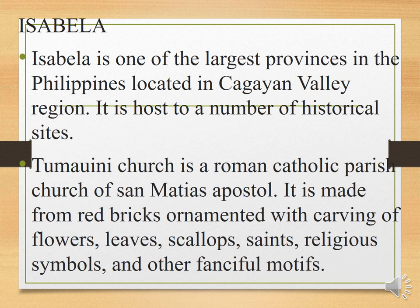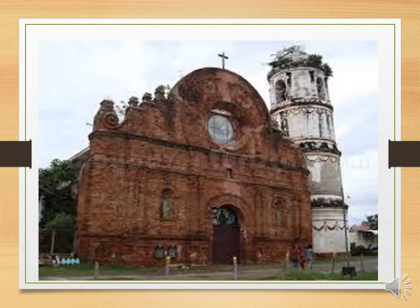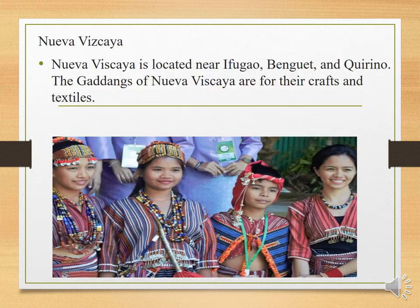Tumauini Church is a Roman Catholic parish church of San Matias Apostol. It is made from red bricks ornamented with carvings of flowers, leaves, scallops, saints, religious symbols, and other fanciful motifs. So this is an example of their church.